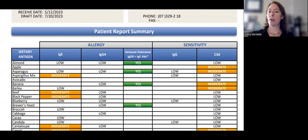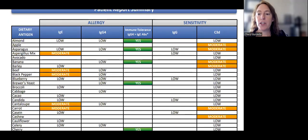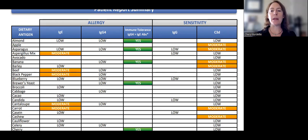So some of the things that you'll notice in terms of changes is, first of all, the first two pages are now very clearly labeled as the patient report summary. What you see on this summary is a review of which foods are elevated, and whether you have achieved immune tolerance to your allergies or not, but we really took out the numbers. You still have access to that. I'm going to show you where that's at, but we tried to make it very clean for patients to look at in terms of a summary report.